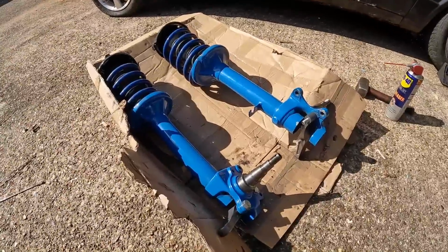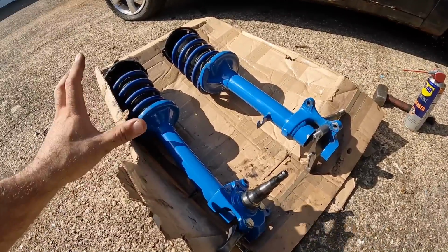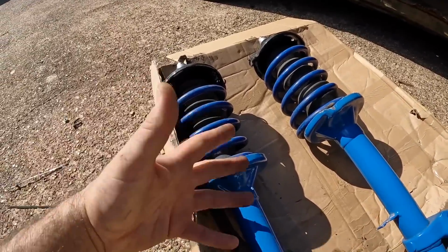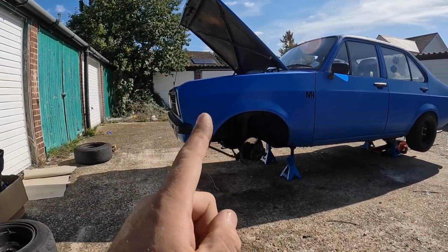And I'm sure some of you can already guess exactly what's happening today with Maude, especially if you saw the last video where we changed the suspension on Esther. Because yes, today we're going to be looking at Maude's suspension. So over here I've got the blue Bilstein front legs that I removed from Esther in the last video. These are from a 2.8i Capri, I think. Completely stock shock absorbers. They obviously haven't been converted to coilovers or anything like that, but they're definitely going to be an upgrade compared to the suspension that Maude is currently running.